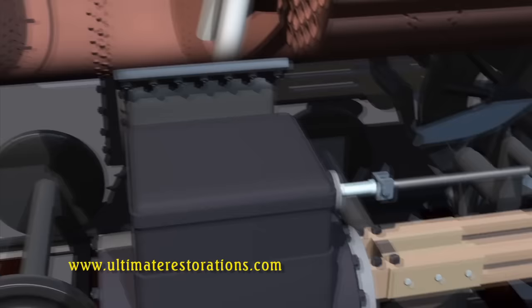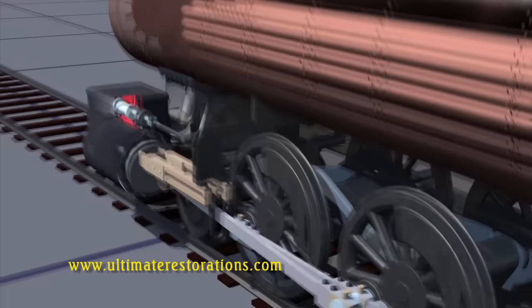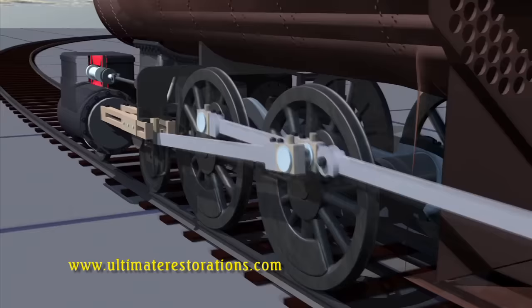A valve slides back and forth across the top of the cylinder, letting high-pressure steam in to push the piston one way, then opening on the other side when the piston moves back, letting the steam out. Each stroke of the piston pushes the rods which turn the wheels. The escaping steam and smoke on each side of the stroke of the piston create the chugging sound we all know.